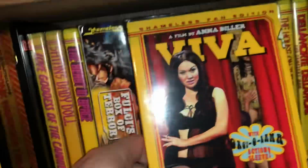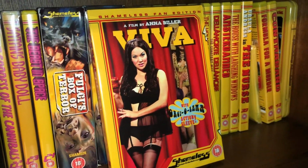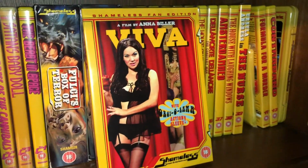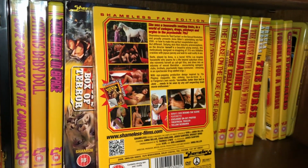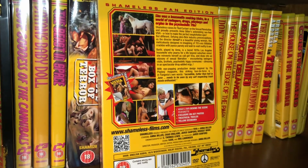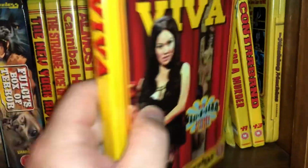Spine number 40 is called Viva. I have never watched this one yet. This one also came with the slipcover. A film by Anna Biller, and I'm not really familiar with Anna Biller. I think she did that vampire movie a couple of years ago, and I'm kind of drawing a blank. Maybe one of you guys can help me on that, or I could always Google it too when I'm done.